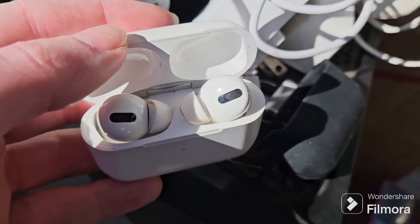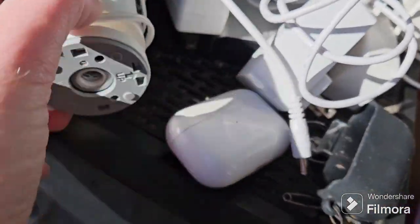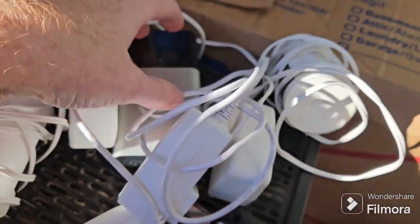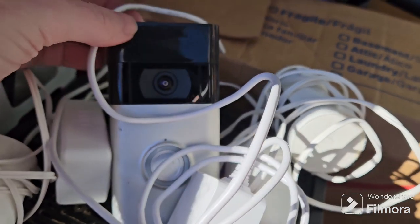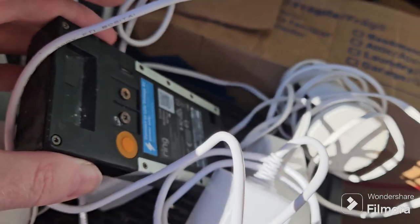Apple. I think those are correct. So those will be worth some money too if they can sell. And then a ring. This is a Ring camera. There's the Ring doorbell here. I don't know if there's any value to it. I don't really know how to get it to work, to figure out if it works or not.